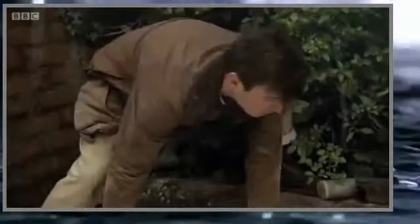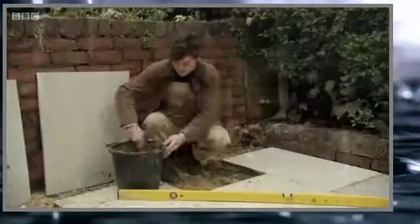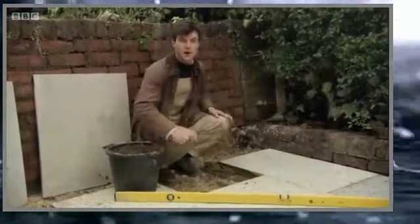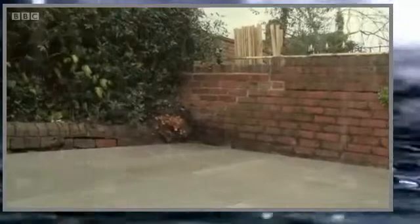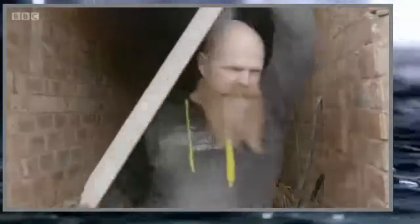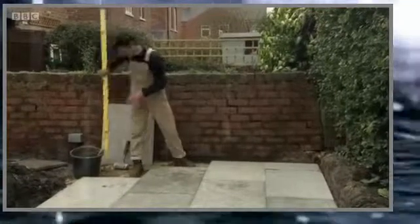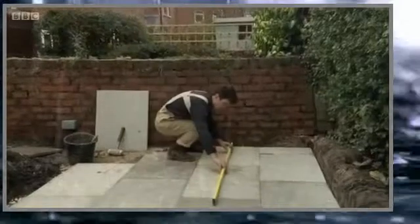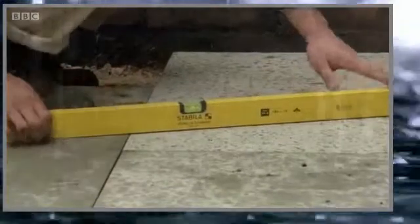So we decided to go for a 900 by 600 slab. This is probably one of the largest slabs you can get. It's kind of key when you have a small garden to use elements that are slightly oversized. Using big slabs tricks the eye into thinking the space is larger, and laying them across the garden gives the impression of width. We've also decided to push the slabs up together so there's no pointed line in between. And this really gives us a nice contemporary feel, which links in with the house nicely.